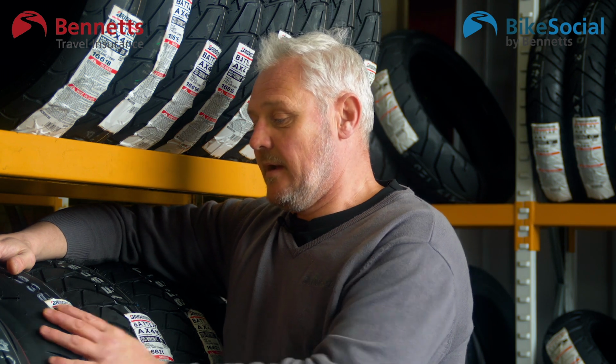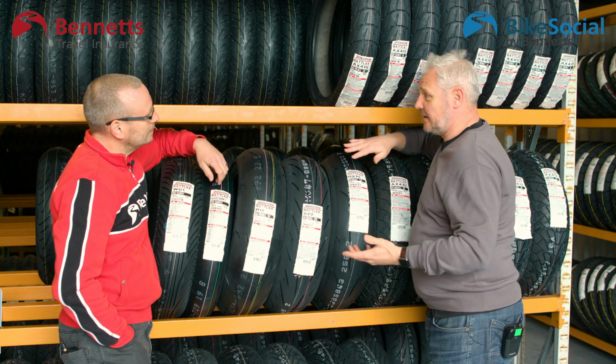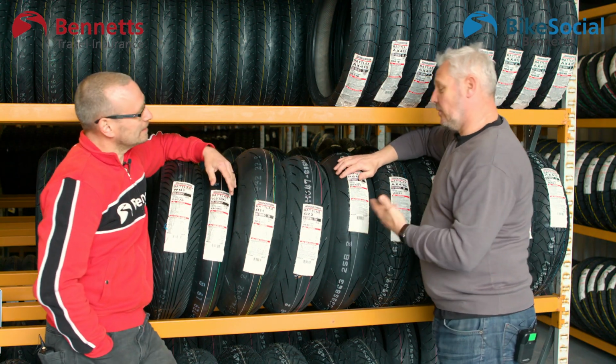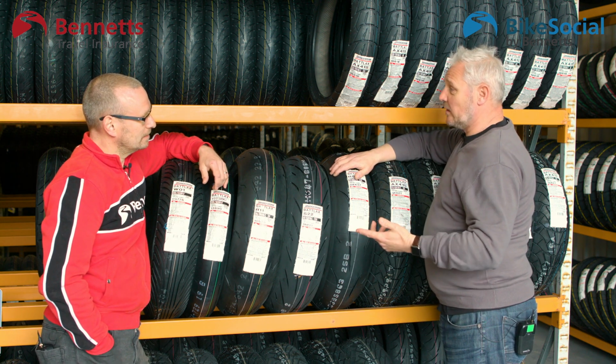If they're not on paddock stands, then you'll need to make sure that they're on a rug or a carpet or something like that. And also go and check the pressures on a regular basis, because rubber is porous, it will leak. It naturally leaks. Any tyre. So if you leave it for a couple of months, it will have lost air.